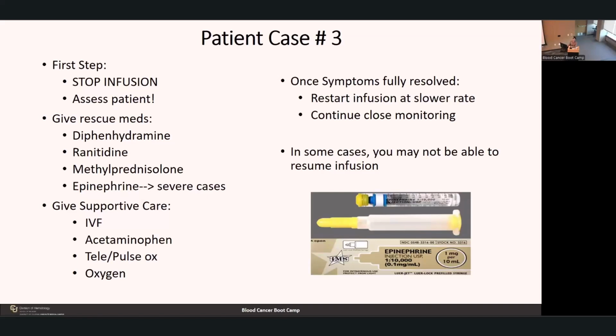But there are some cases in which you will not be able to resume the infusion, such as if you were giving epinephrine, and you'd want to alert the attending as they should know if the patient did not complete their intended therapies. And that is all I have for you.